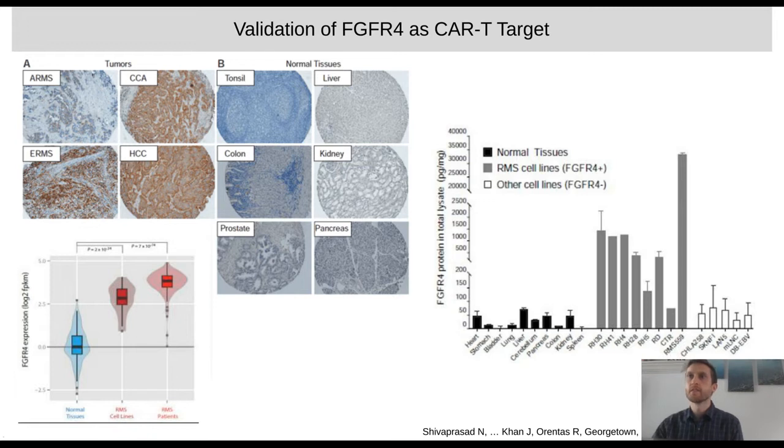To validate FGFR4 as a potential CAR T target, my predecessors looked at FGFR4 expression by immunohistochemistry in the top left, RNA-based gene expression in the bottom left, and then total protein amounts shown on the right. And in each case, we see that the tumor tissues have much higher FGFR4 expression than the healthy tissues do.